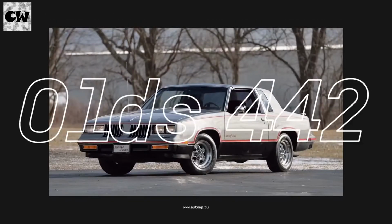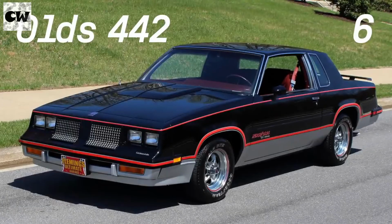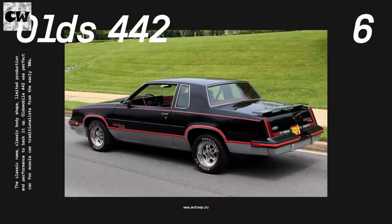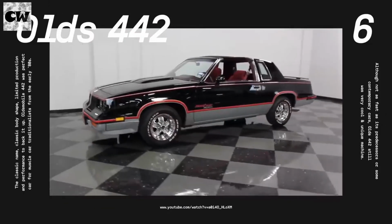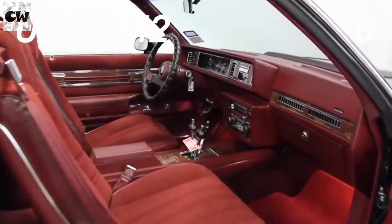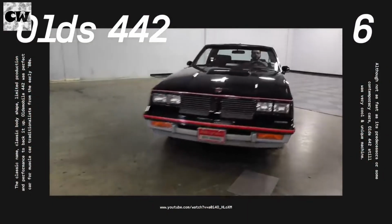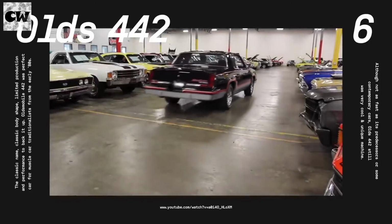Number 6. Oldsmobile 442. The most famous name from Oldsmobile's performance portfolio was revived for the 1985 model year and was based on the rear-wheel drive Cutlass platform. This time, the model designation stood for 4-speed automatic transmission, 4-barrel carburetor, and 2 exhausts. However, the 307 V8 engine delivered 170 to 180 HP, which wasn't enough for very exciting performance, and Oldsmobile concentrated on handling, luxury, and options, which made this 442 a comfortable and enjoyable car to own. This was the last rear-wheel drive 442, and for 3 years, just over 10,000 were made.